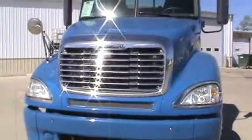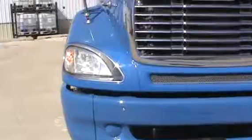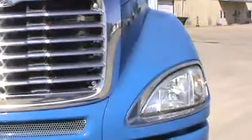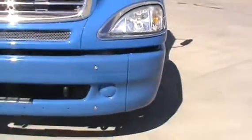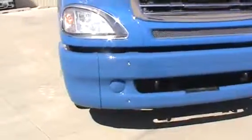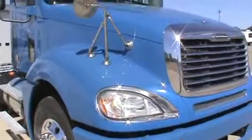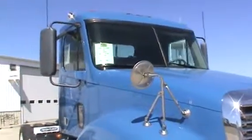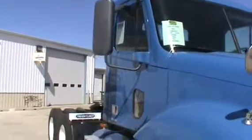but you'll see the grill, the headlights, the bezels, everything's in pristine condition. This came out of southern Florida. Highway truck. Basically about as spotless as you can get. It's got the large mirrors. It was a 2007 option.